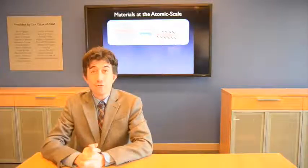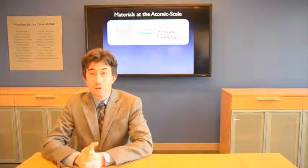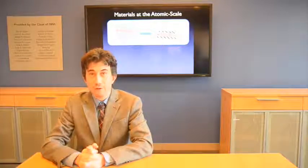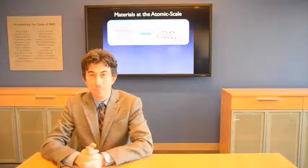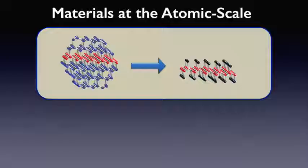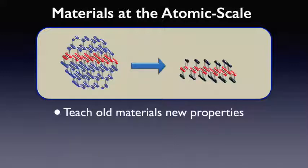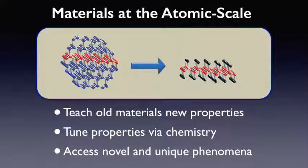This is the major focus of my research group. We take technologically important materials, develop methods to synthesize single atom thick derivatives of them, and understand how their properties change. What we are learning is that in these single atom thick derivatives, we can teach old materials new properties, we can control properties by changing the chemistry around them, and we can access new and unique phenomena.